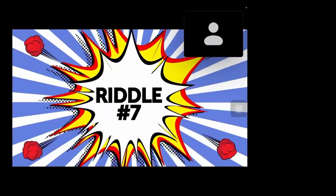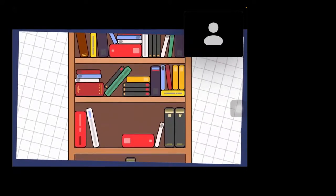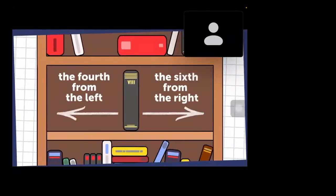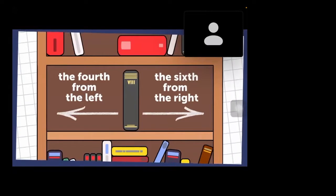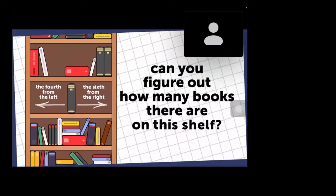Riddle number 7. There's a shelf of books in a library. On this shelf, a particular book is fourth from the left and sixth from the right. Knowing this, can you figure out how many books there are on this shelf?